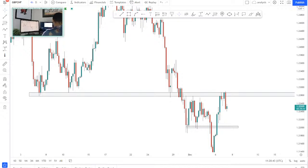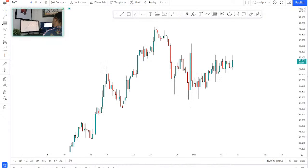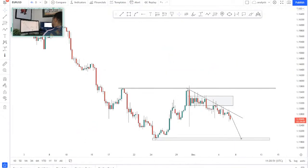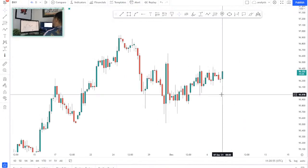DXY is still in consolidation. I haven't actually looked at the DXY, so let's see what's going on. Yeah, DXY is choppy. You can see Euro USD is lacking any momentum really, and DXY is doing the exact same thing. So I think DXY might be getting ready for a news announcement or something to give it the kick it needs to either break up or break down.